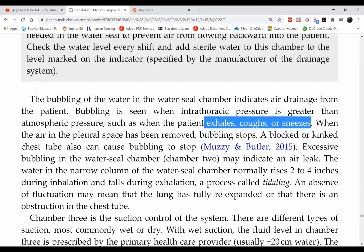Make sense? So therefore, it's normal to see bubbling that is only intermittent and occurring only when the patient exhales, coughs, or sneezes, or yawns. Okay, you can add yawning there because yawning also you're also inhaling, right? It's a really deep breath when you yawn. So therefore, there should be bubbling during those instances.